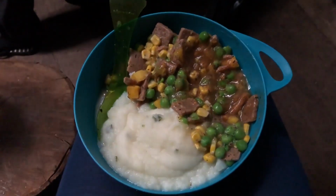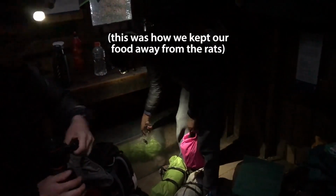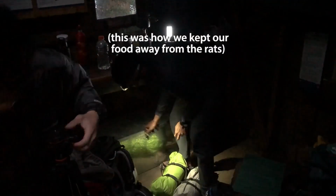Final night dinner! Alright, it is now night time, and the 5 of us are the only ones in this hut. So it's getting quite cozy. It's now time to sleep.